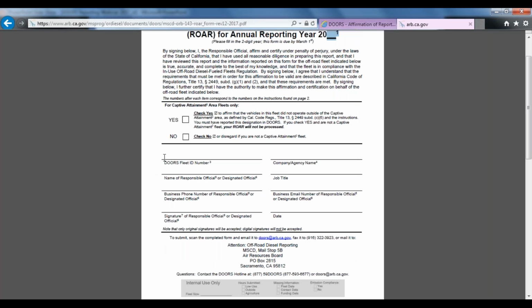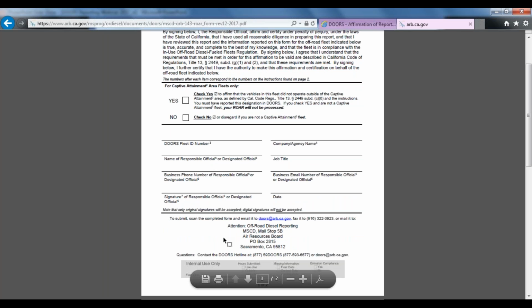You're going to have to enter your DOORS ID right here, company name. You need to make sure it's the name of the responsible official that's on file with your DOORS account. Phone number, email, title, date. Signature needs to be a handwritten signature. You can't do an electronic signature here. Your form will be denied. And then down below here, you'll see where you can send this to submit it.